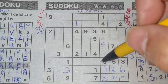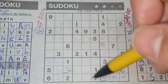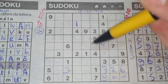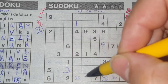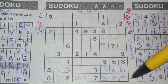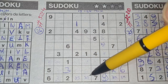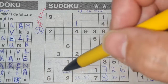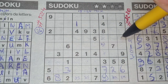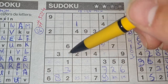And we have a pair again: a 3 and a 5 in this row, a 3 and a 5 in the row below. So in the last row, the only two places left for the 3 and 5 are those two boxes as a pair, 3 and 5. So one digit left in this row. The last row is missing the 8. The 8, okay.